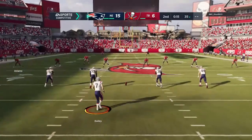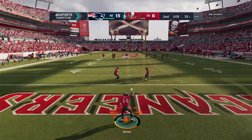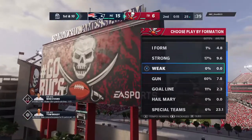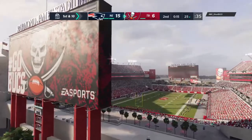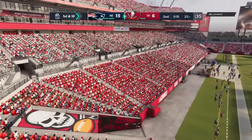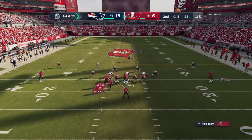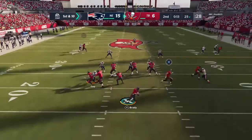So not much time to speak of remaining in this first half as the kick's away. And no return on this one as the fair catch is signaled for and taken. The Bucs take over first and 10 at their own 25-yard line. The Tampa offense ready to get their drive started. And they had the fumble last time that led to a touchdown. That's a no-no. We'll see what they do here this go-around.